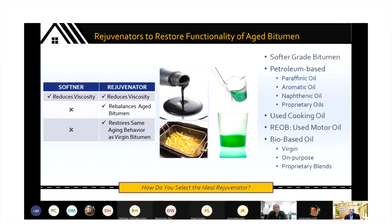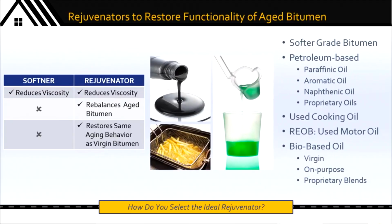When using reclaimed asphalt pavement in mixes was first introduced, the common belief was that the only modification needed was to soften the binder before adding REOB to a mix. However, research has demonstrated that while viscosity is an important property to consider, additional functional characteristics need to be restored for the resulting roadway to meet specifications.